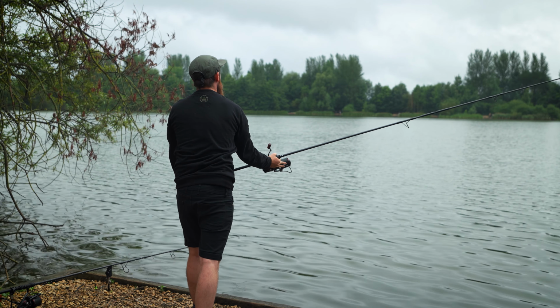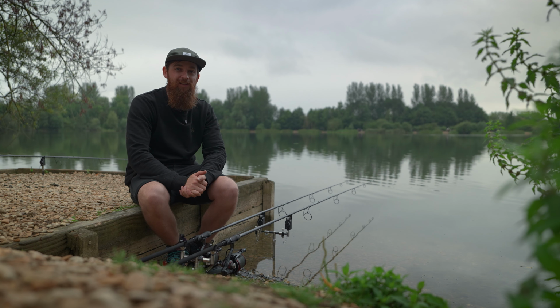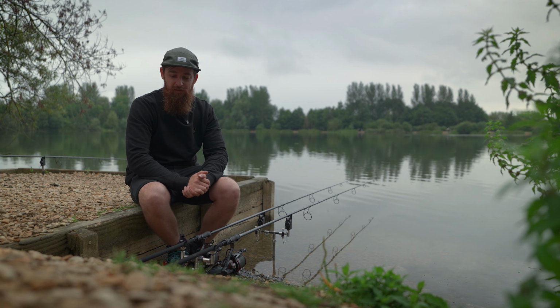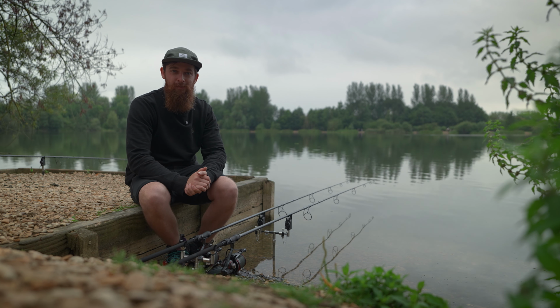We are indeed at Brasenose 1, and it's a lake that I've only ever fished once in my life for one night, and of course I blanked. So hopefully this session isn't going to be a repeat of that. We do have 24 hours ahead of us, so fingers crossed we can get amongst them.